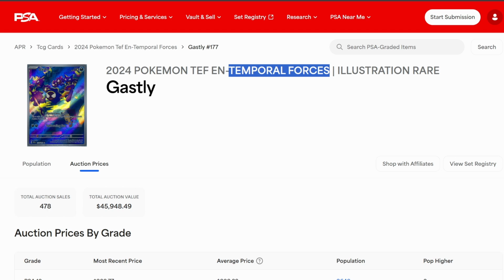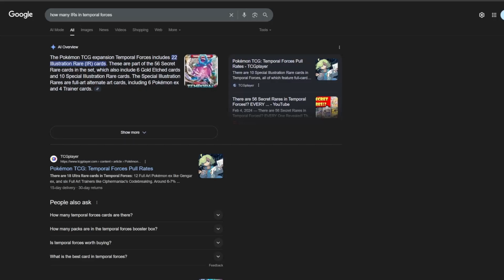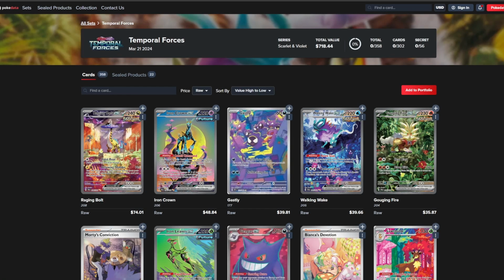Yeah, and I think sometimes illustration rares can actually be harder to pull than special illustration rares, because yes, you get a higher chance of getting an illustration rare, but if they have enough IRs within the set, your chance of getting any specific IR can be lessened. So I believe there's around 22 illustration rares in Temporal Forces, right? And so your chance of pulling any specific illustration rare, specifically the Ghastly, which is the most popular one, the one where Gengar's doing something a little crazy, and not gonna lie, it's a pretty fun card.